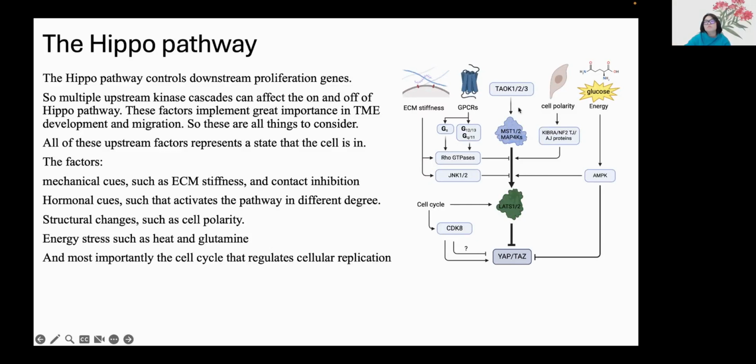As you can see in this diagram, this is the whole structure of the pathway, with four upstream kinase cascades and the core proteins. YAP is the core transcriptional coactivator, called the Yes-associated protein. These are the two important kinases involved in this pathway, called MST1/2 and LATS1/2. So these four factors affect and control the Hippo pathway, including the cell cycle.